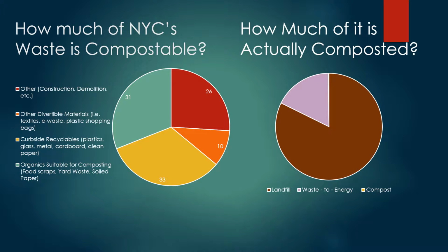To help us see where compost really fits in the bigger picture of New York City's garbage, look at the left pie chart here. You can see that about a quarter of the trash that New York City makes is in a miscellaneous category. That could be debris from construction sites or demolition projects, for example. Then another 10%, represented by that little orange sliver, would be other recyclable materials, for example, e-waste, clothing that people are disposing of, plastic shopping bags, and so forth.